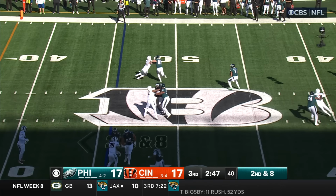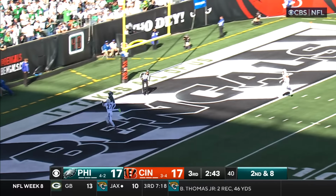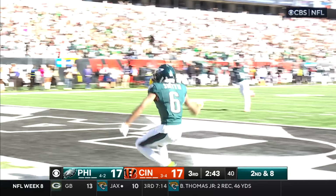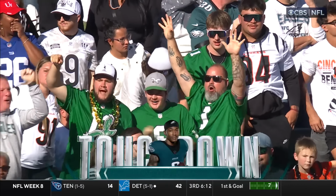Second down and 8 here for the Eagles. Fake it to Barkley. Hurts, sets, throws. Looking for the home run ball. End zone. Devontae Smith. Touchdown. Over the shoulder. Spectacular.